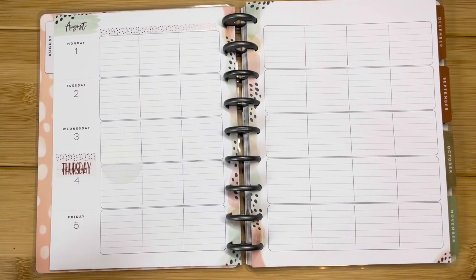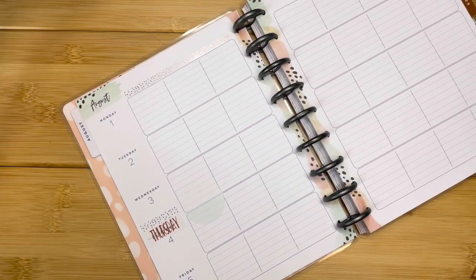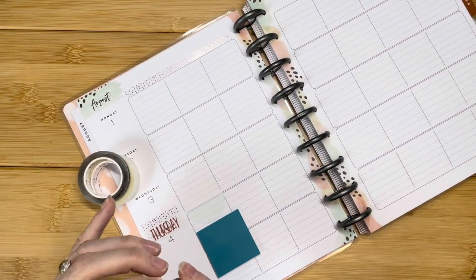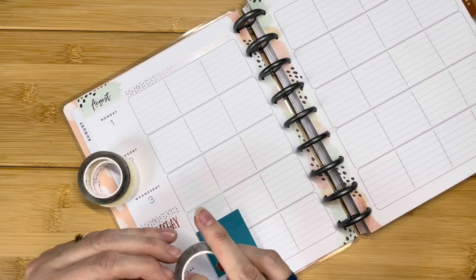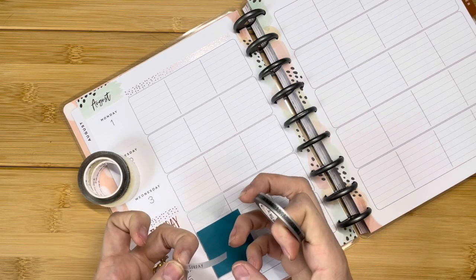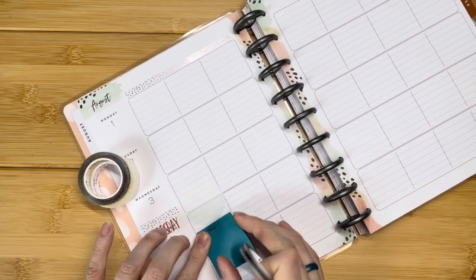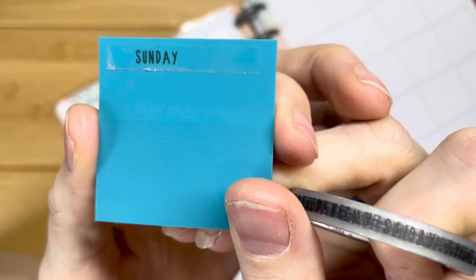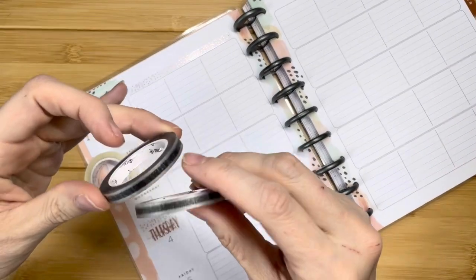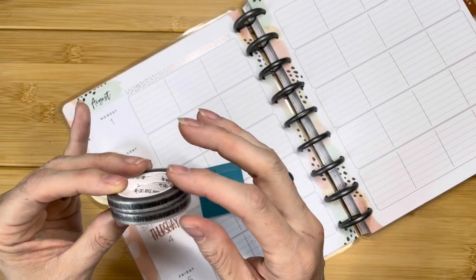Yes, and I did want to also show you some new things I got from Colored Daze and Girl Boss Anna. First I'll do Girl Boss Anna because it's just right here. I got this tape. This feels like Scotch tape, basically. And it's got the days of the week. There are two rolls. One is Monday through Thursday, and the other one is Friday, Saturday, Sunday, and to do.